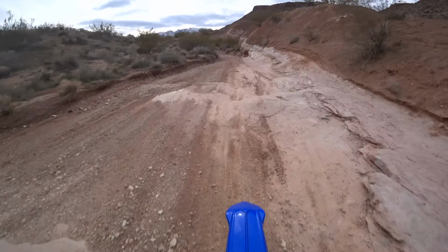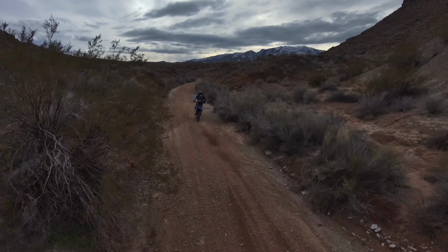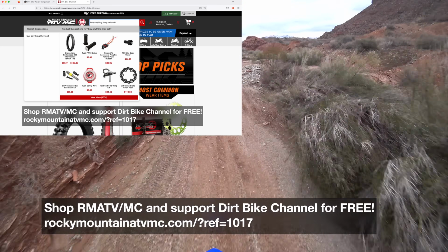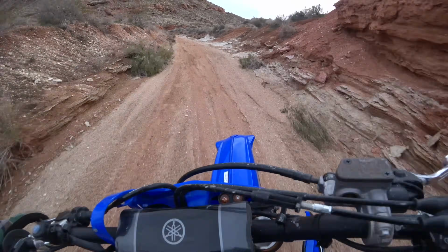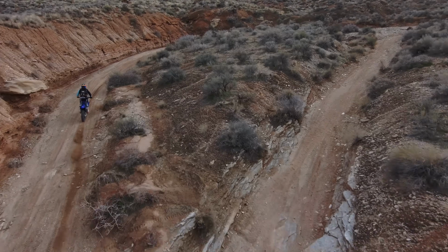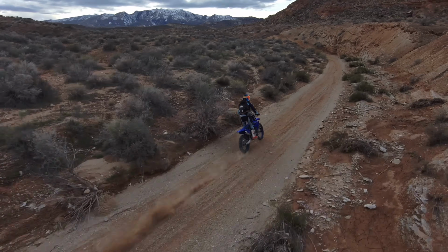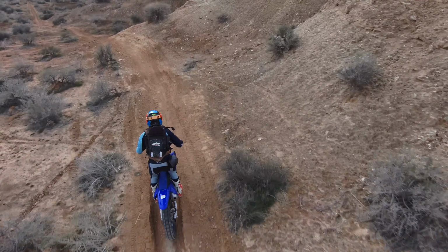Man, it's been about 4 years since I've ridden this wash right here. Drone's still hanging on to us. Yep. Let's see. Guess we can go either way. Oh! This bike has got the power. Let's go up here.